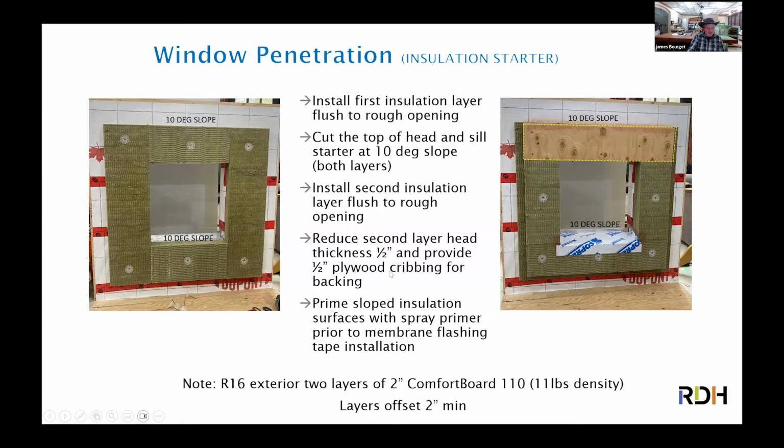I can reduce it by 3/4 because mineral wool also makes 1.25 inches. But I just went with a 1/2 inch and 1/2 inch. Well, that's what I had in the studio. It was quite simple, okay?